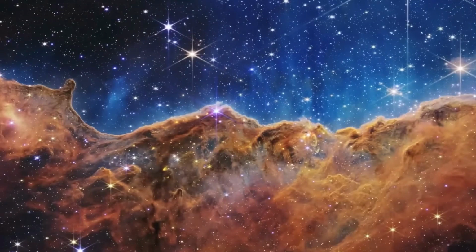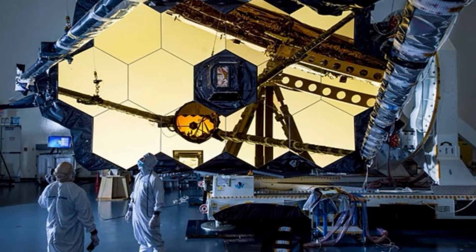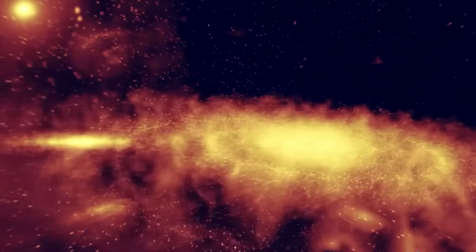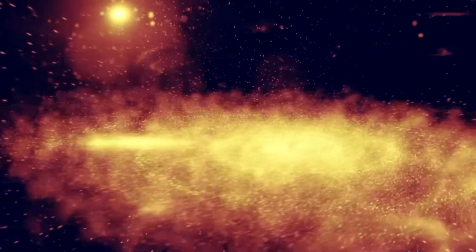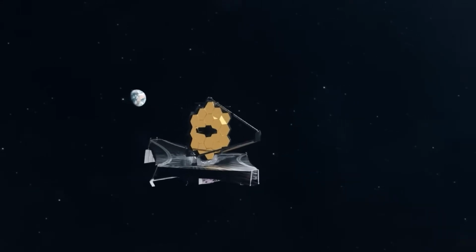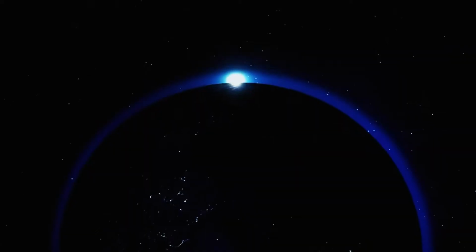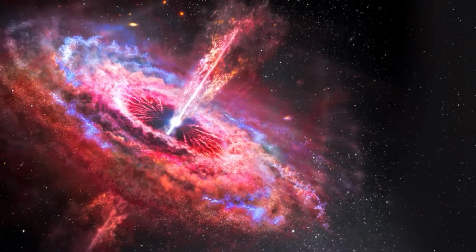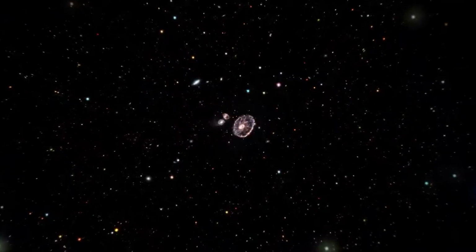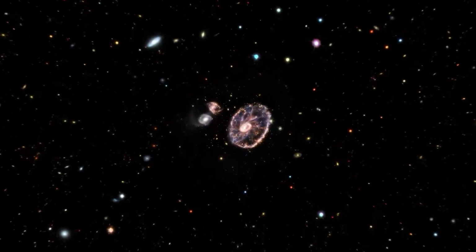NASA has just shared some more breathtaking pictures taken by James Webb Space Telescope, and people are simply in awe. These highly detailed photos have offered a new perspective on the Cartwheel Galaxy, which had previously been spotted by the Hubble and other telescopes. According to NASA, the telescope has been able to provide new information about both star formation and the galaxy's central black hole. The galaxy is located approximately 500 million light years from Earth. We can't even imagine how far away that must be.